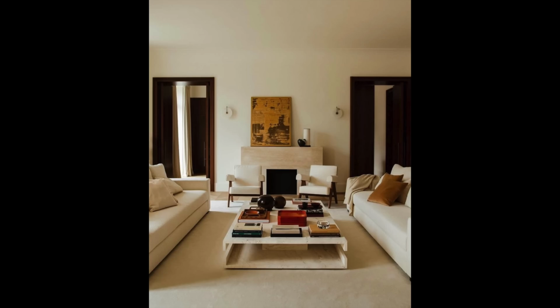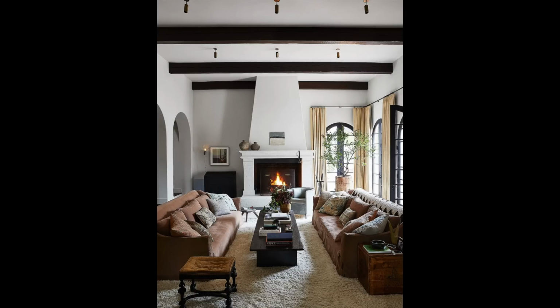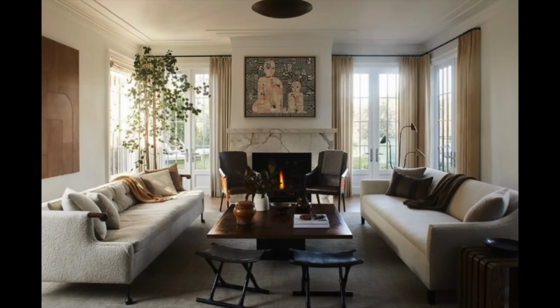So this wasn't a must-have, but it was something that I really wanted, was to do 2 long couches that paralleled each other. And I'll give some visual examples here. And I just love that look. I love it for conversation. I love the look of the parallel and the symmetry.